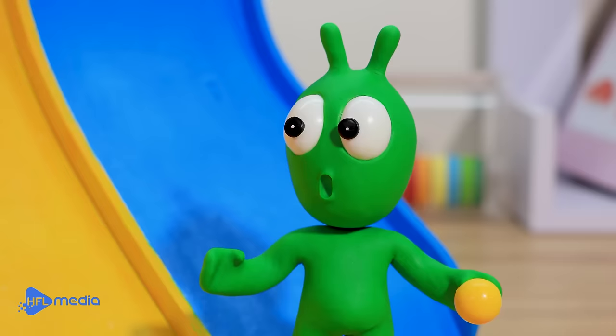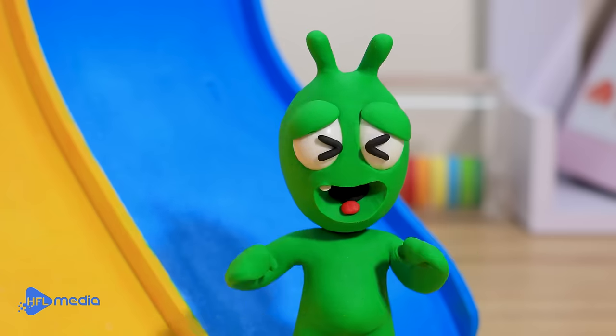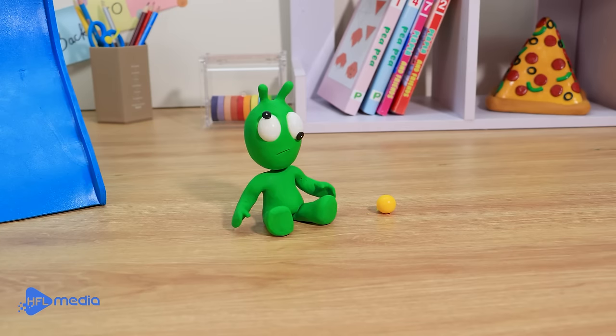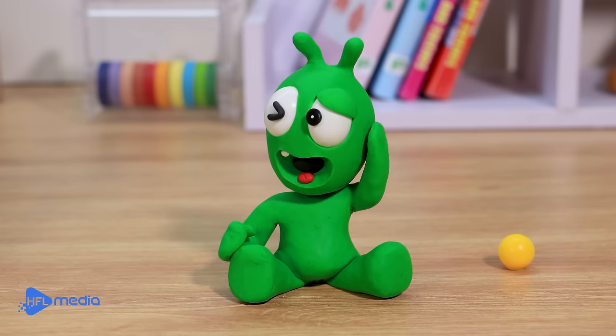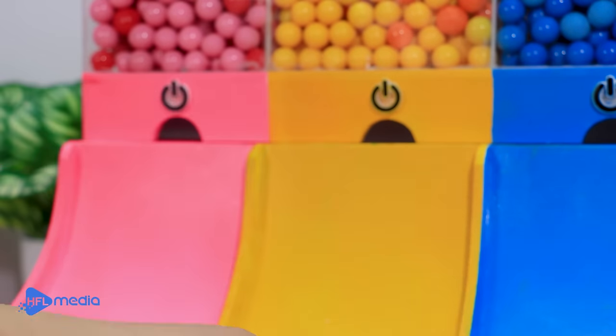John returns and catches Pea Pea among the candies. However, Pea Pea acts like he knows nothing. Don't break things like that, Pea Pea!